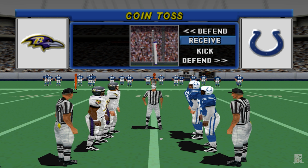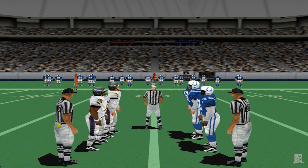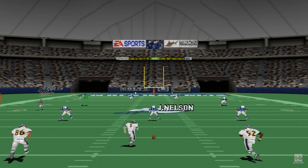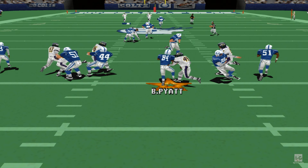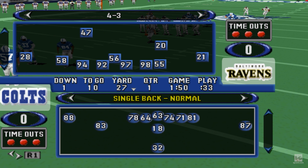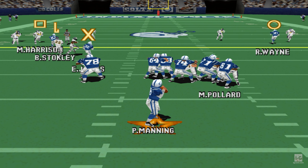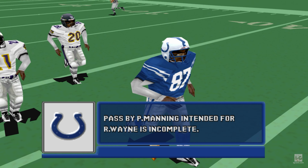It's tails. He sends it off. Williams stops him at the 24-yard line. Goes to the middle. The little lob doesn't find its intended target.